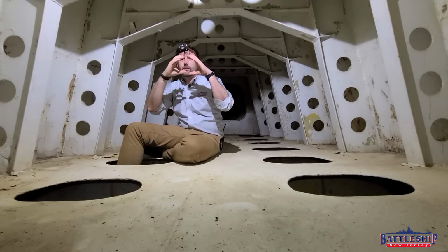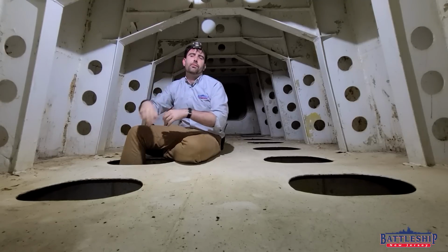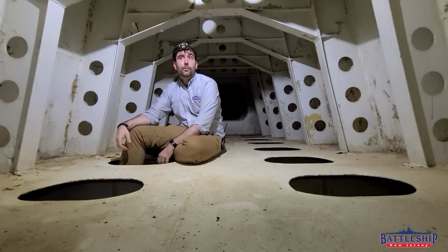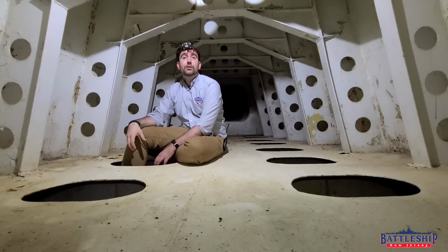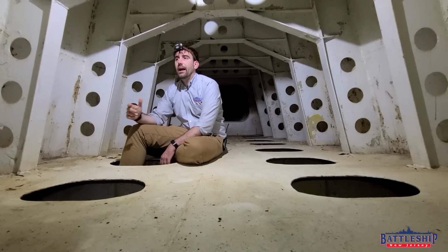It was roughly this big when they chipped all the scale out of it. It was big enough to put your hand through when they were in dry dock in 2009. And so other museum battleships have had similar issues in similar parts of the ship. Now, Missouri has wasted faster than ours has.